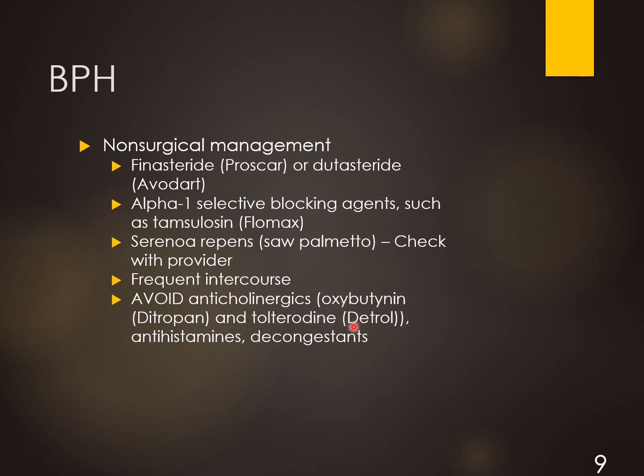This medicine right here, Detrol and Ditropan, these are anticholinergics, and their use is actually for patients who have urge incontinence, where they need to pee 20 times a day, or they feel like they need to pee 20 times a day. This medication will actually cause this patient to have urinary retention. So please pay attention to the medications that these patients should avoid.